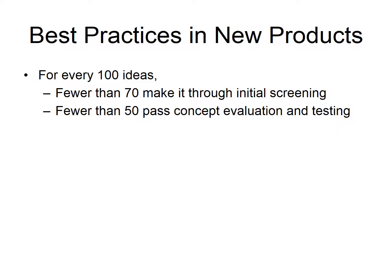The next step would be for us to screen the ideas or make some type of an evaluation outside the firm. We call that a concept test.